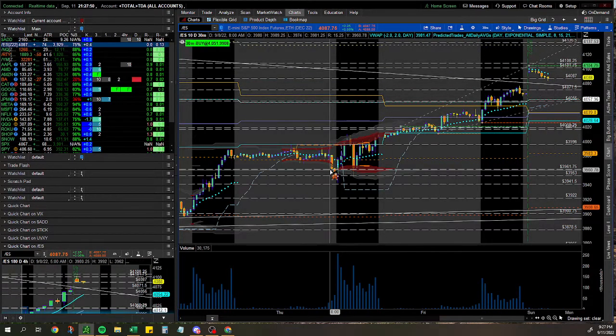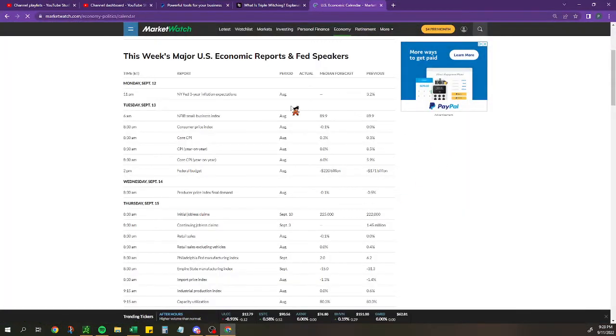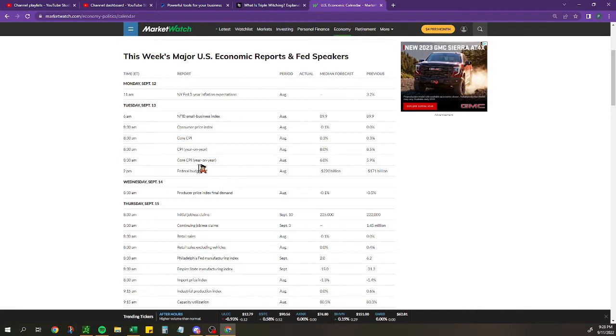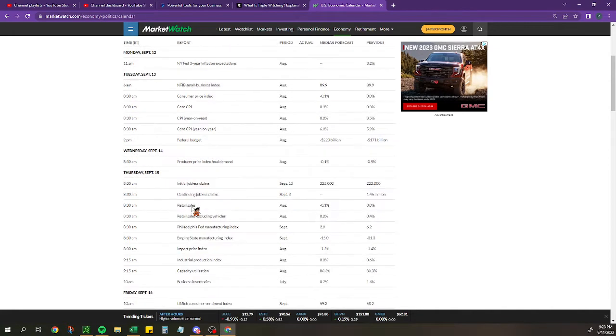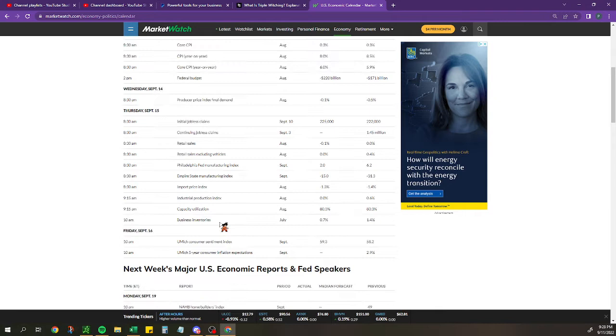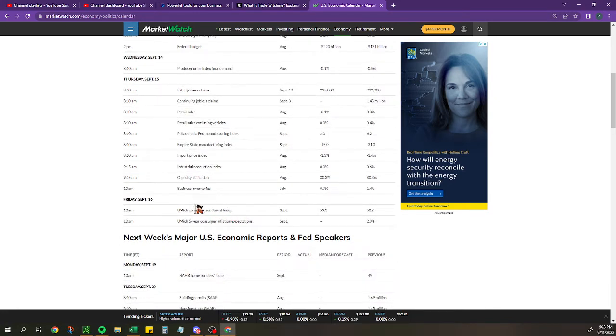Before we dig into where we can go, let's look at the economic calendar. We do have on Tuesday some core CPI data coming out, consumer price index, CPI, just in case you didn't realize. We also have a little bit on Fed budget Tuesday, some producer price index, PPI. Thursday, initial jobless claims, some manufacturing data, import price index. And Friday we have University of Michigan sentiment, consumer sentiment index, and 5-year inflation.